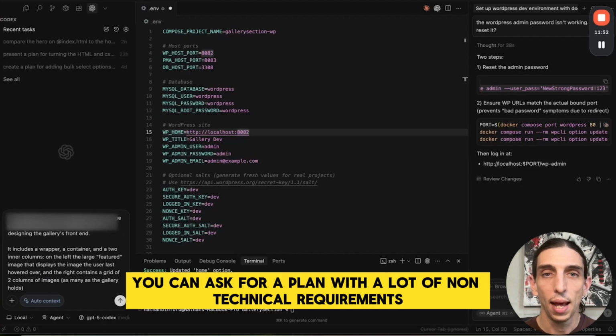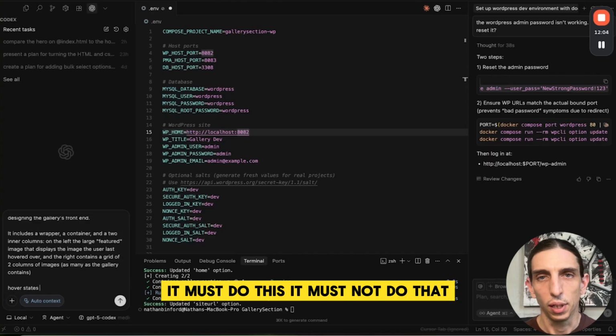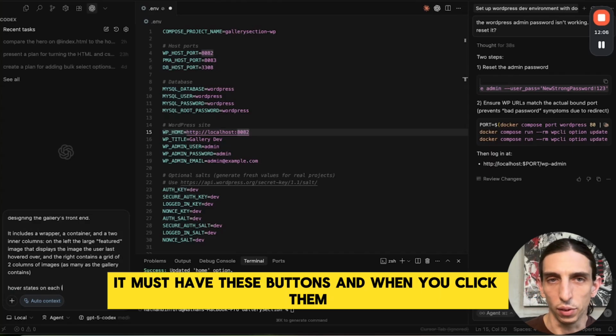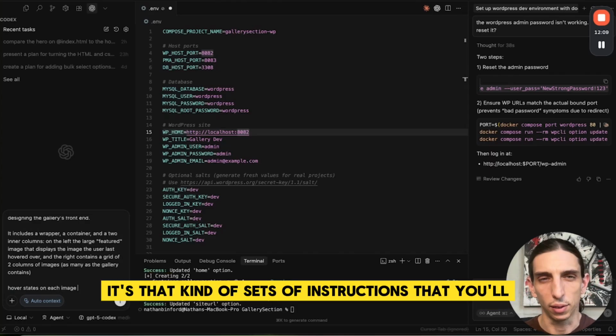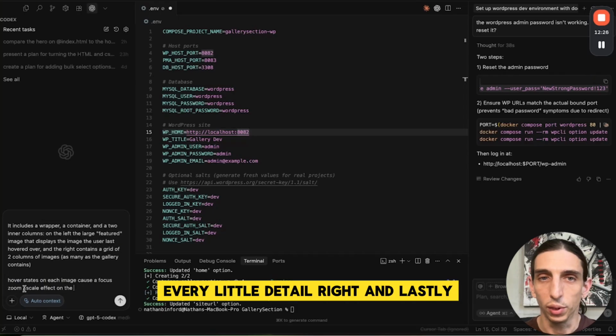So second, you can ask for a plan with a lot of non-technical, requirements-led instructions. For example, it must do this, it must not do that, it must have these buttons, and when you click them, these sorts of things will happen, right? It's that kind of set of instructions that you'll need for everything in your app, every little detail, right?